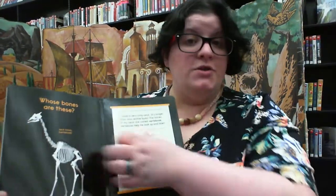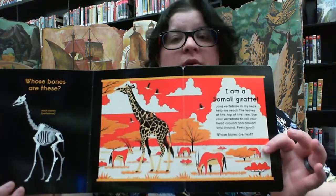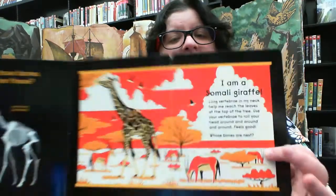And then once you figure that out, or if you just want to look, you flip open the flap and it will show you the animal that the skeleton is from, along with some more information about that animal. And because of all the different guessing game parts of this book, this is very suitable for everyone from absolute little littles up through 4, 5, 6-year-olds. And it's a lot of fun to read too, because you can kind of make a game out of it.